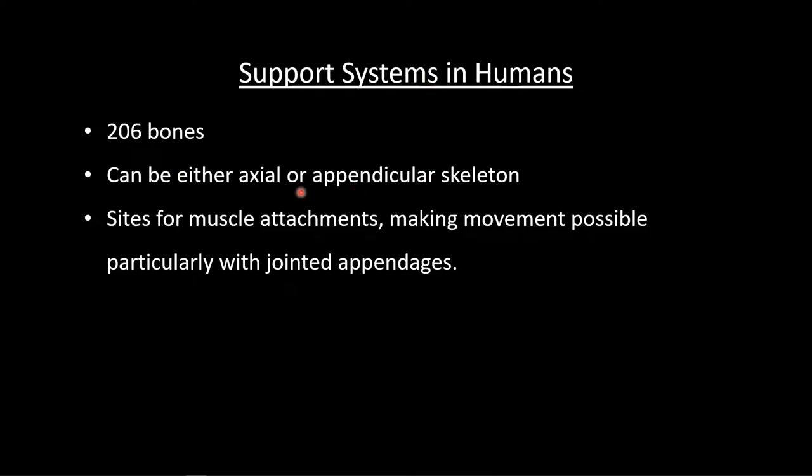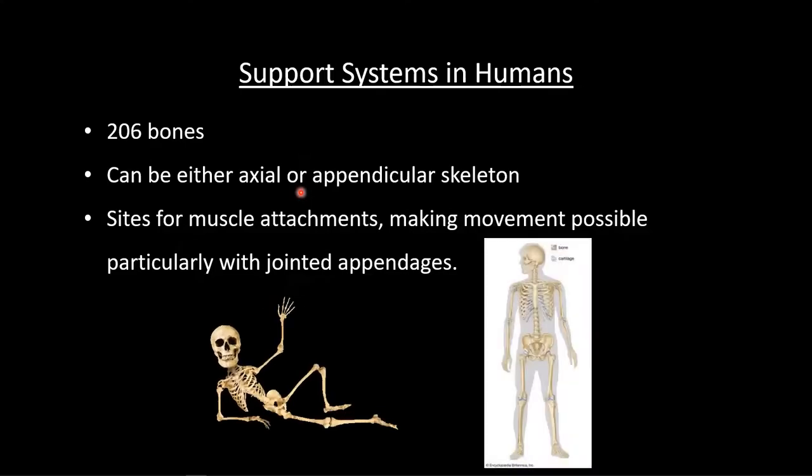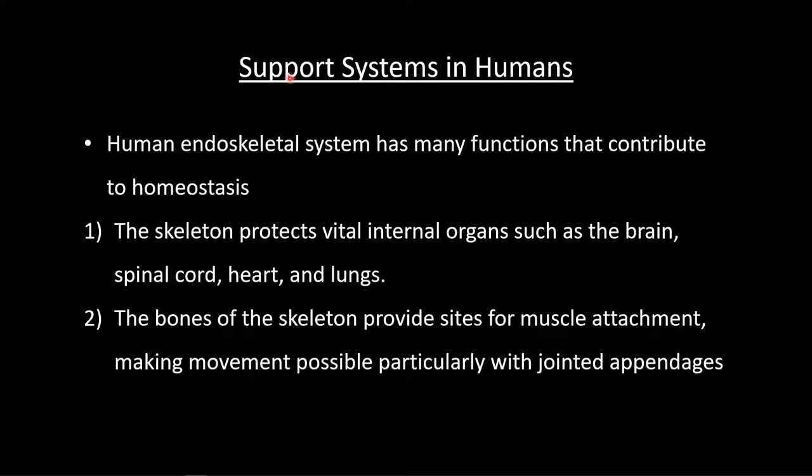The human axial and appendicular skeleton connect everything together. Support system in humans: the human endoskeleton has many functions that contribute to homeostasis. The skeleton protects vital internal organs such as the brain, spinal cord, heart and lungs. Bones of the skeleton provide sites for muscle attachment, making movement possible, particularly with jointed appendages.